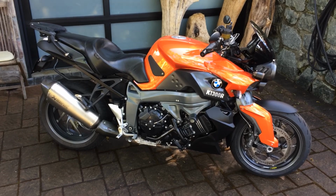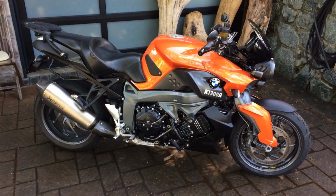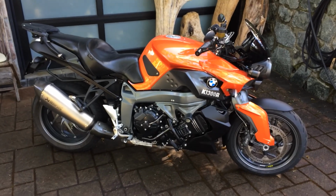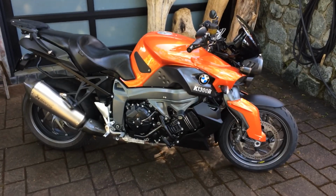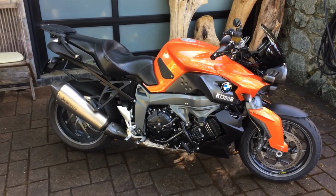I found it still very quick. The one area is the transition can be slow just because of the weight of the thing. But you know, you alter your riding style. Every bike has its own kind of parameters that the designers had in mind.